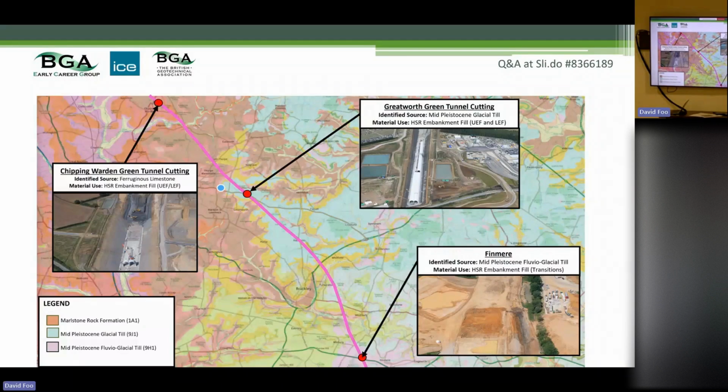So across the C2, C3 scheme, there was a number of different cuttings where material was being excavated, and we identified that some of the materials coming from these cuttings could be used for high-speed rail embankments. These are a few examples. So we had some iron-rich limestone based in the Chipping Warden Green Tunnel, which we considered could potentially be used as a Class 1A1 granular fill.